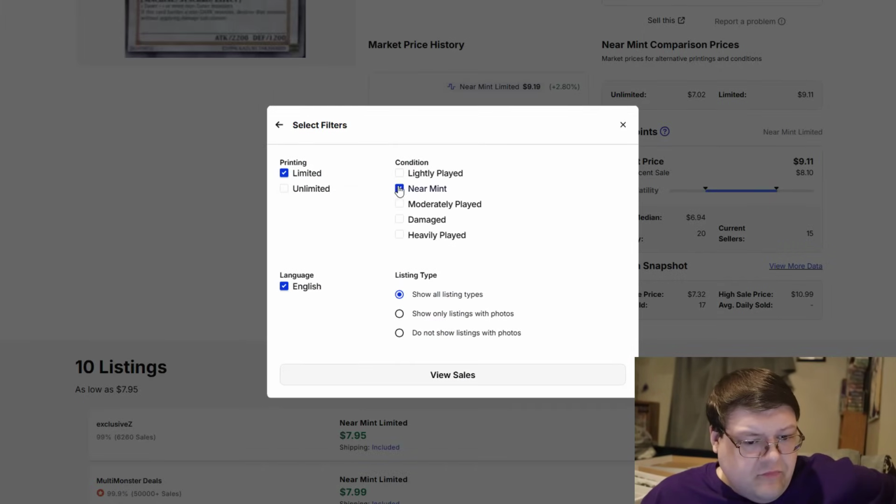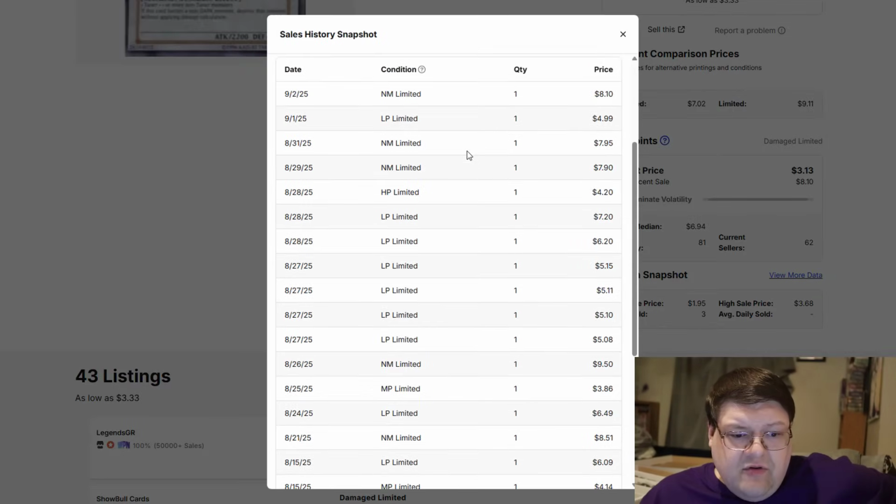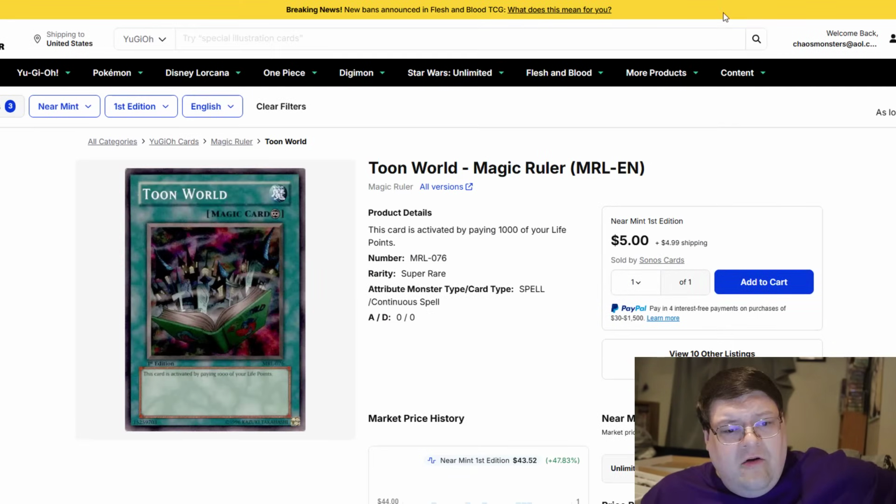Filter sales. Let's take off that limiter. Let's see if this makes any difference. Yeah, people do buy a lot of light plays. Yeah, for $5, I don't really blame them.